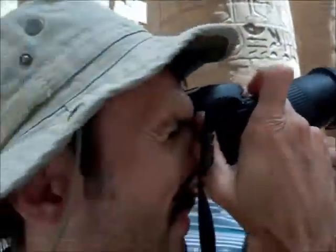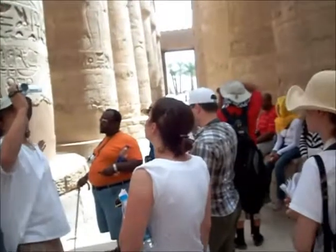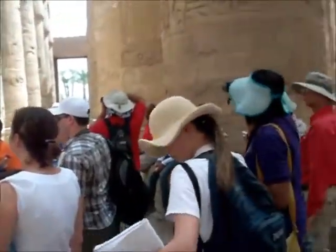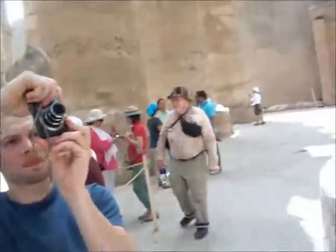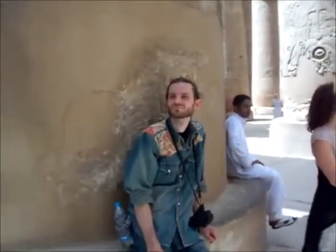This hypostyle hall can house the cathedral of St. Paul in London and the basilica of St. Pietro, St. Peter in Rome. Imagine how much.